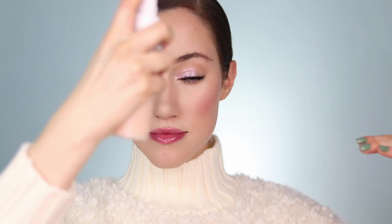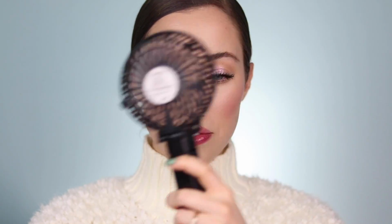And then I'm gonna set the brows and we'll be done. The mist on this, so good. Oh my gosh. I'm not gonna be shy either. But my skin's feeling extra dry today. That was a lot of spray, but you gotta do what you gotta do. I'm still gonna use my handy fan to kind of dry things off. And then I'm gonna take my sponge and lightly press the setting spray into the skin.